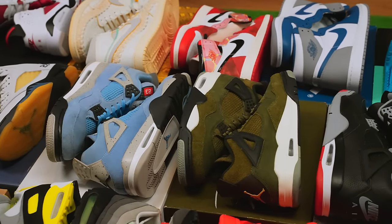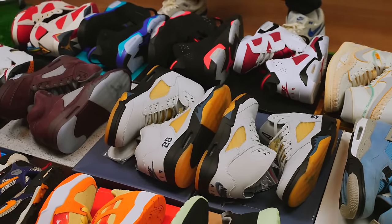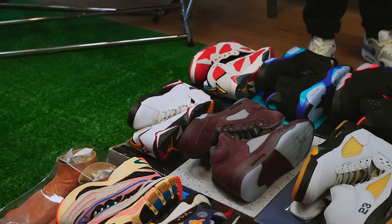Speaking of fours, we got the Olive Fours, UNC used. Two pair of AMA 5s. Happy to see that because that colorway doesn't sell well for us. Burgundy 5 sleeper pair. And then we got the brand new Cardinal 7s, 2011, with the gold lace tips.